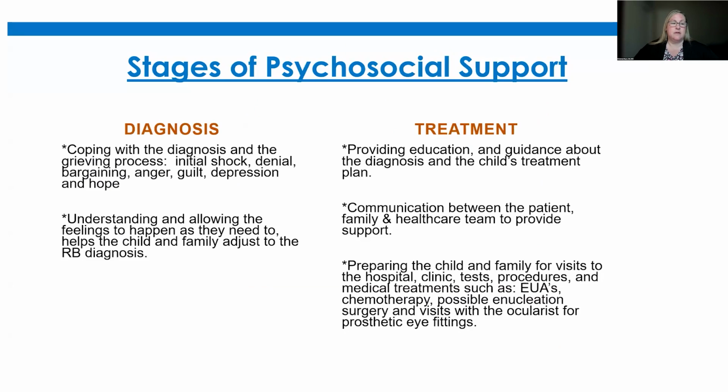There are several stages of psychosocial support. The first stage is diagnosis, and this is when the family and the patient, depending on their age, are coping with the new diagnosis, and they go through a grieving process. And this includes the 7 stages, which are shock, denial, anger, bargaining, guilt or depression, and finally hope and acceptance. And there's no timeline for these stages, as everyone grieves at their own pace. Understanding and allowing these feelings to happen as they need to helps the child and the family adjust to the retinoblastoma diagnosis.